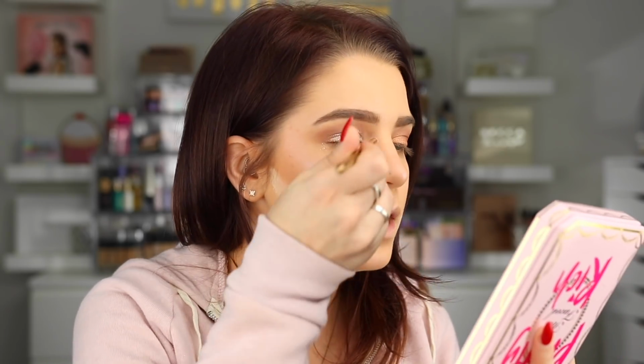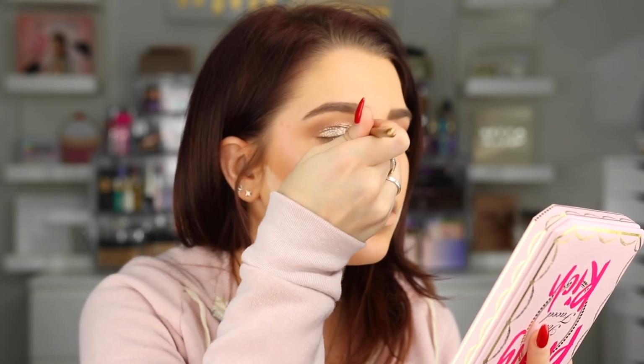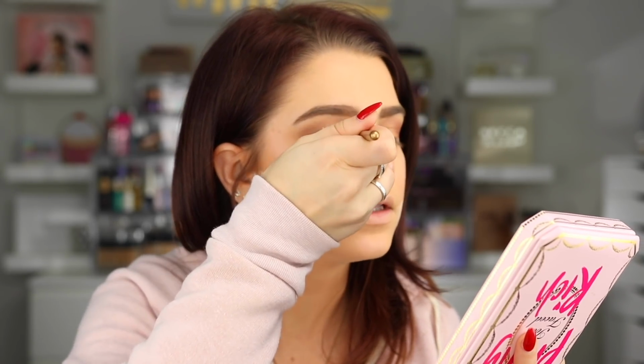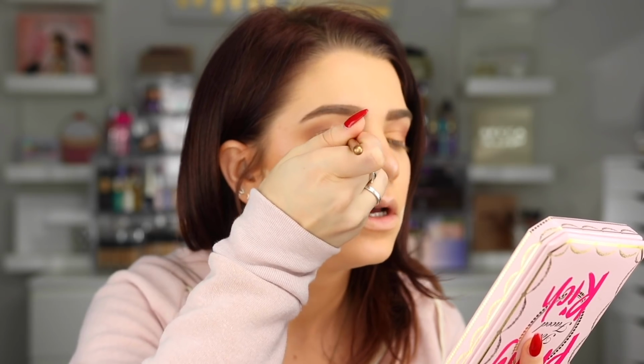When I go into the inner corner, I use a smaller brush because I can't really get in the inner corner with my nails. So I just pack it on the inner corner with a brush, but I feel like the glitters apply best when you use your fingers. With any shimmers or glitters, I always just use my fingers because that's what's easiest for me.